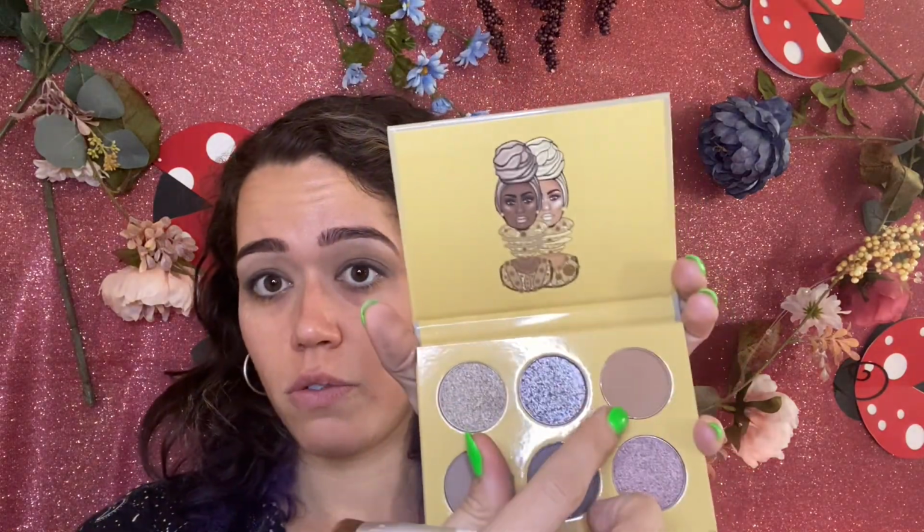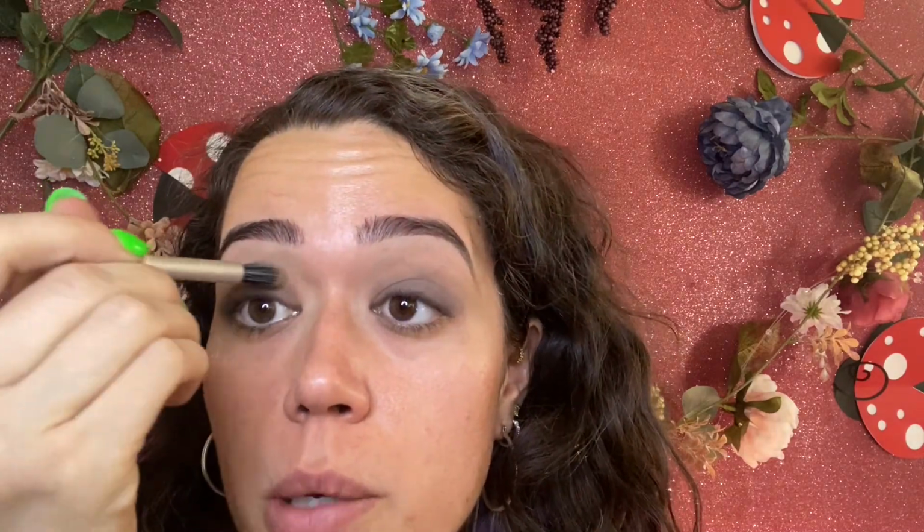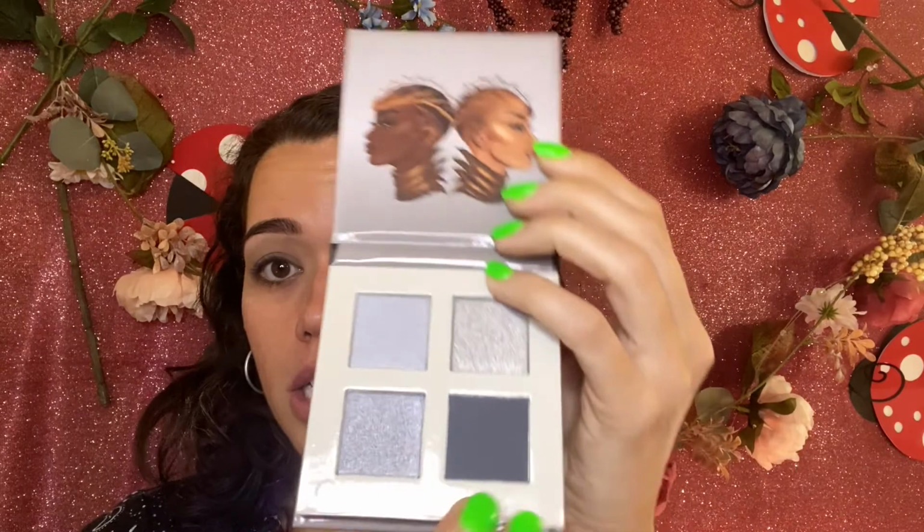Okay, I do think we need to warm up the crease now. So I'm gonna take this shade, Juvia's Place here, and put that in the crease to warm it up because this is a little heavy on the dark colors. Okay, so now I have, this is Juvia's Place, the grays. I'm gonna take this color, it's a very dark gray.